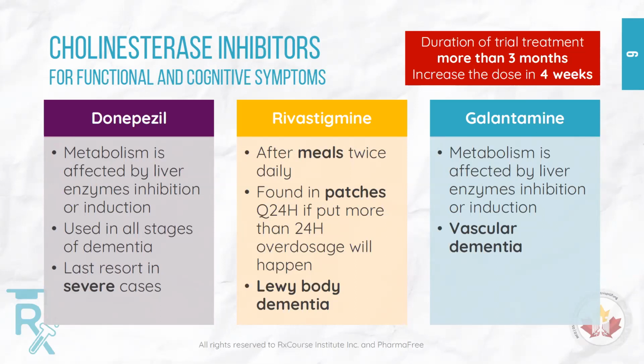Okay, so at which stage of the disease can I use donepezil: mild, moderate, or severe? Donepezil can be used at any stage. This is what makes it the golden boy of the cholinesterase inhibitors. It can be used for mild, yes exactly, or moderate or severe. And this is why it's commonly used. You don't have to think a lot about classifying the patient. Donepezil, okay? This is one point to remember.